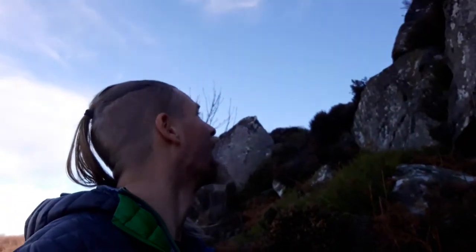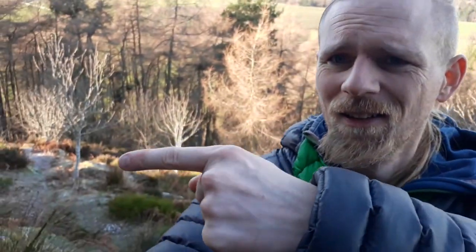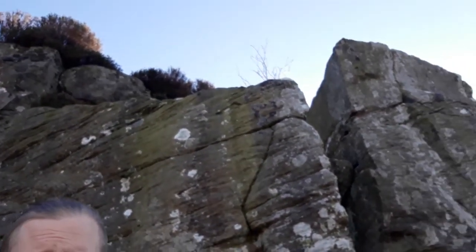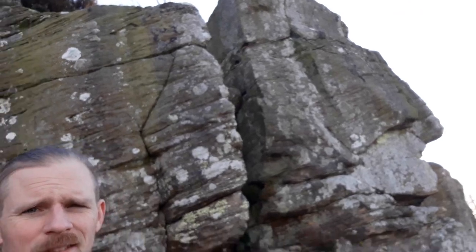So we've climbed up from the car park to the crags that are marked on the map, and it's a steep little pull up, all of that down there for all the blueberries and bits, and then across a load of broken ground to here. It looks like some fairly interesting climbing, which is awesome because it's maybe a quarter of a mile tops from the car park.